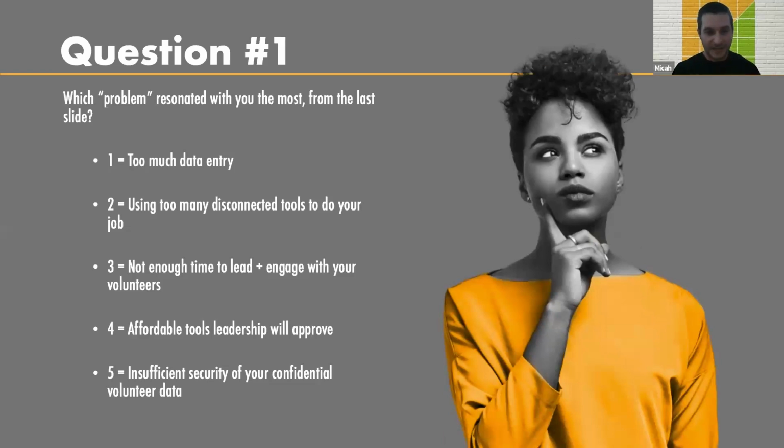So with that, I'm going to go ahead and open a Zoom poll. It's going to be 3 questions on here. And with all of the people we have here today, I'm going to be curious to share the findings. The first question is going to be which problem, just from that last slide, you resonated with the most. So I'm just going to go ahead and launch that poll here real quick.